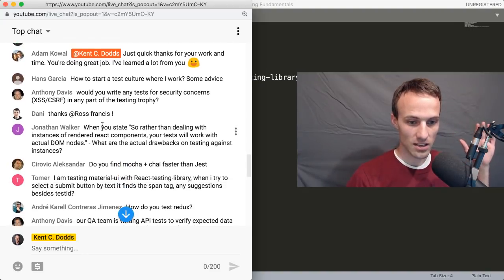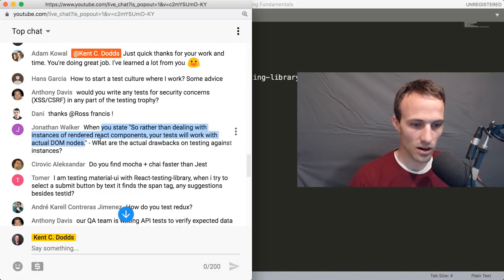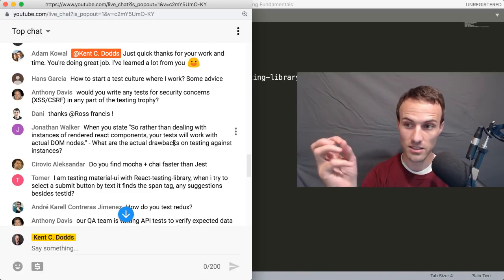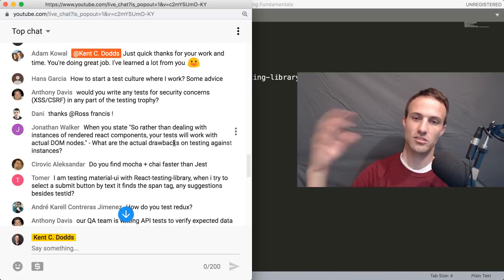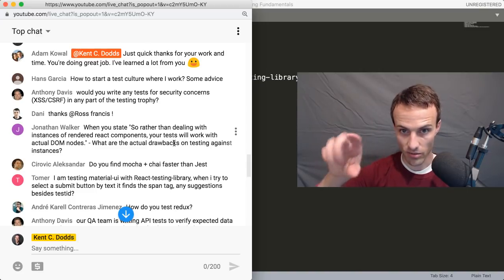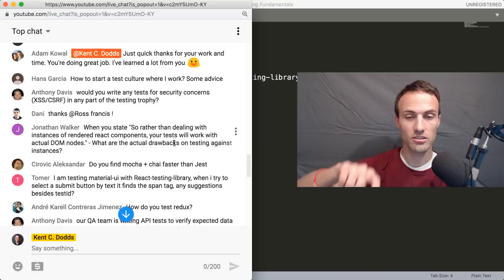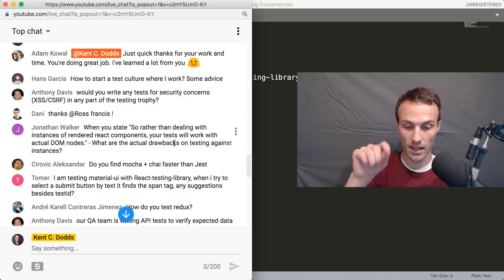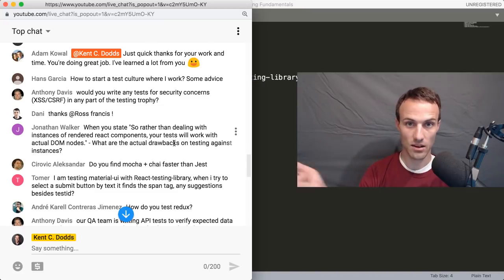Okay, so when you state that rather than dealing with instances of rendered React components, your test will work with DOM nodes, what are the actual drawbacks of testing against instances? A common practice that I see in React tests, especially if you're using Enzyme, is you'll grab the instance and then you'll call a method on it, like handleClick or something. That's fine, you get coverage on that function, but you're not testing a use case, you're testing code, and your code could break without breaking the test.